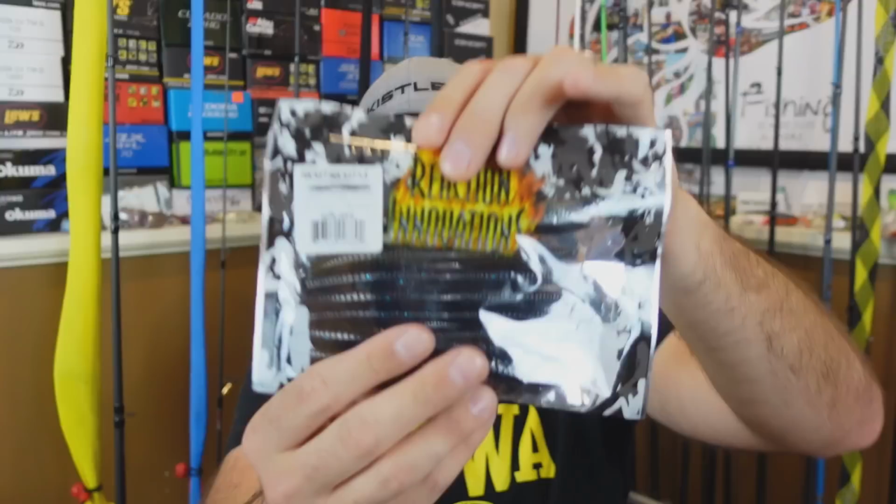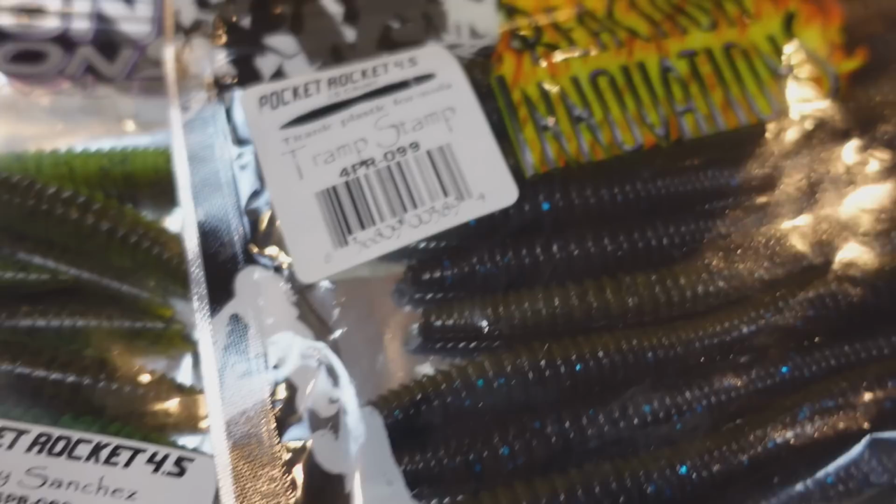Colors and types. Again, I'm keeping it simple. In the fall, I'm not really changing anything up. In most of the waters, I like to go with a green pumpkin or a little bit darker pumpkin type. The Reaction Innovations Pocket Rocket is my all-time favorite stick bait. This is the smaller 4.5 inch. I like throwing this on the wacky rig more. I like throwing the bigger one on a Texas rig more.